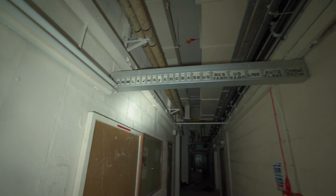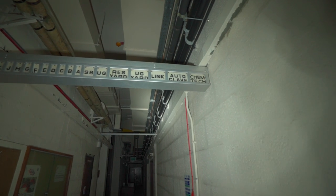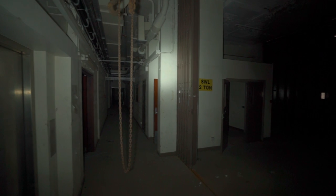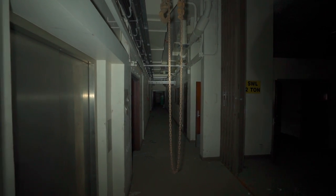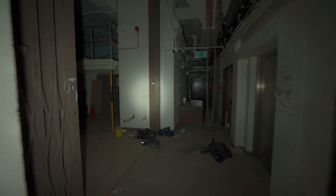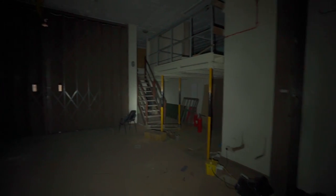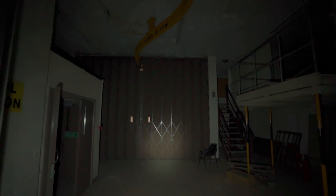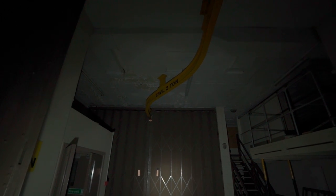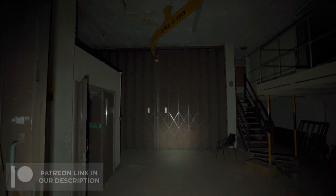Look at this here. I wonder if these would have lit up. Old notice board. Currently in the basement, so it's never going to be too good. A large open room here. You can see the crane or pulley bends around there and would head out those two massive doors, probably where stuff would have been imported into the uni.